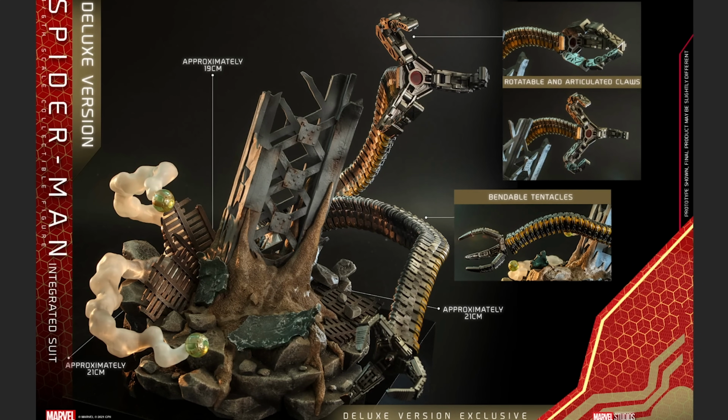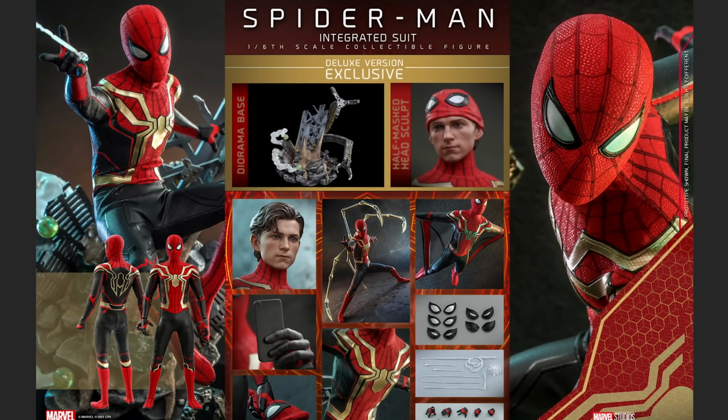I think it's great. The only thing I can think of that would make it even cooler is if it had a light up function. That would be cool. Like some blinking lights or something like that, like the amber color. I think that would be pretty sick. But I freaking like it. And look at all the accessories we get with this guy. This is like the ultimate Spider-Man figure.